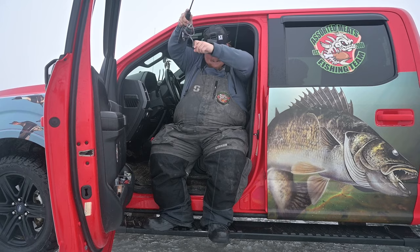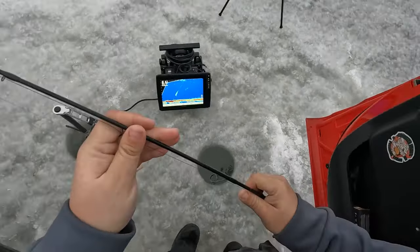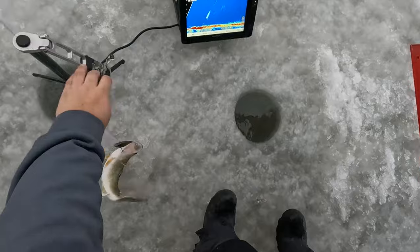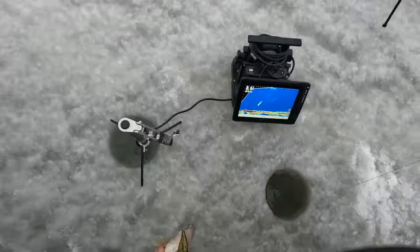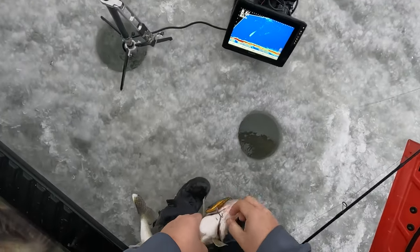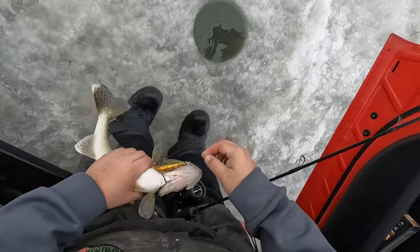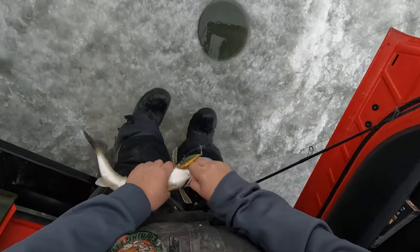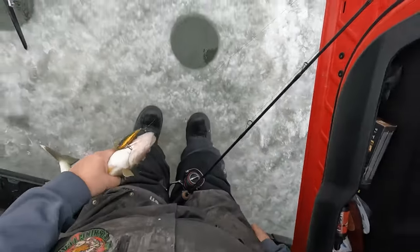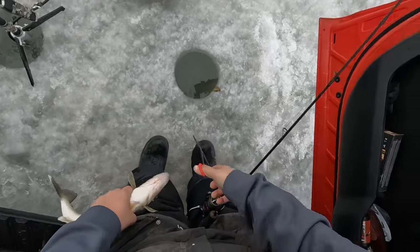Oh man, slipping! As you can hear, that was on the rattle bait. That was an aggressive fish. Holy moly. Barbless, but once it gets in this bottom stuff here, it's tough to get her out.